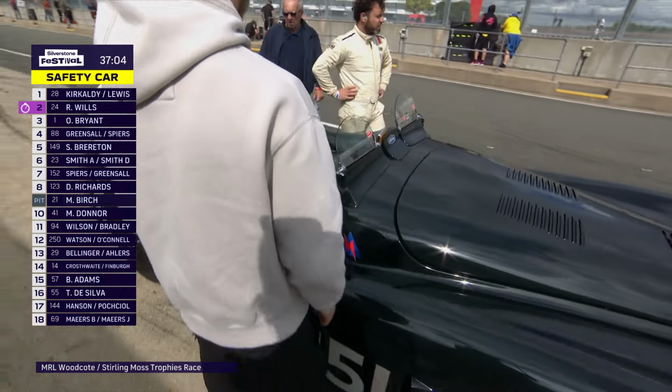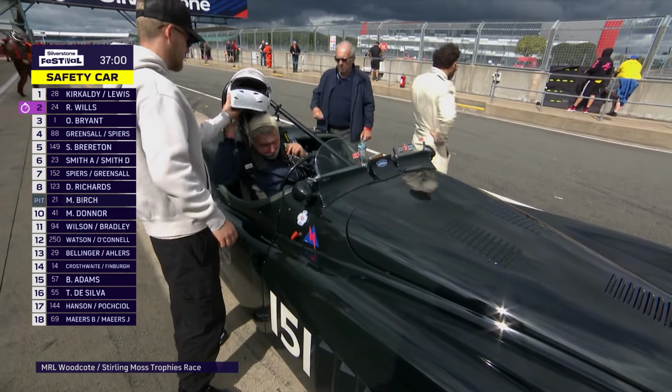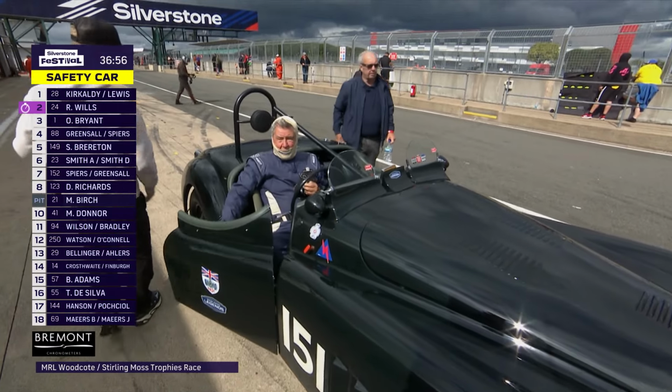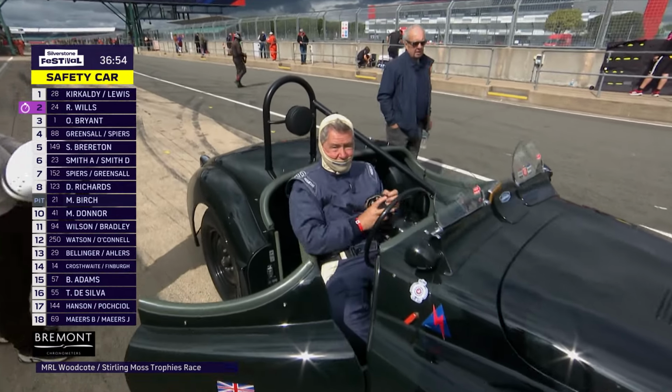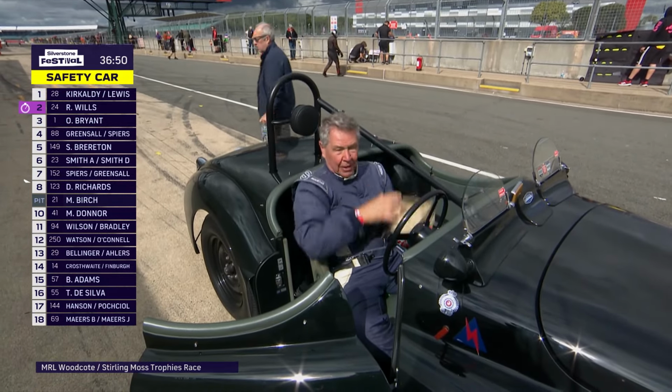And the XK in the pit lane. This is not within the mandatory pit stop window. 151, a problem. The Graham and Alan Bull XK120. And a slap of the steering wheel says, nah, that's that. We're out.